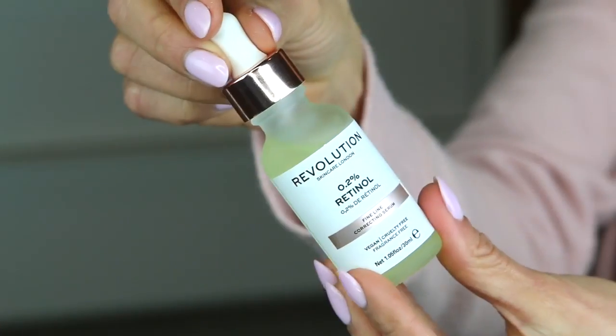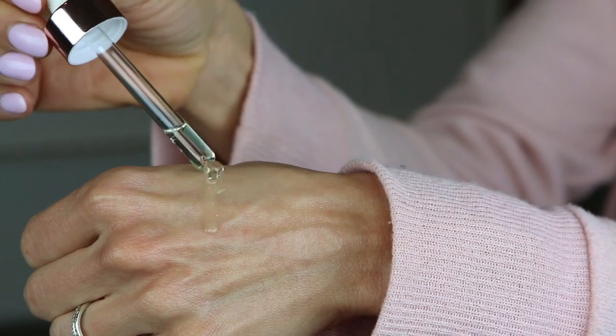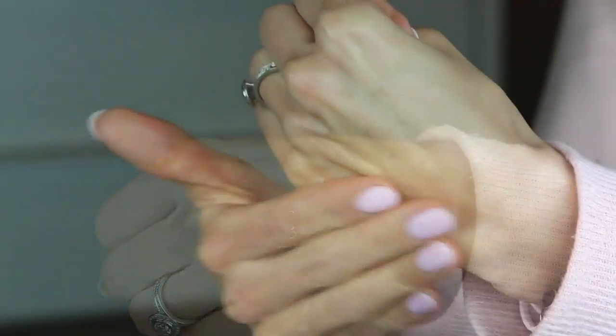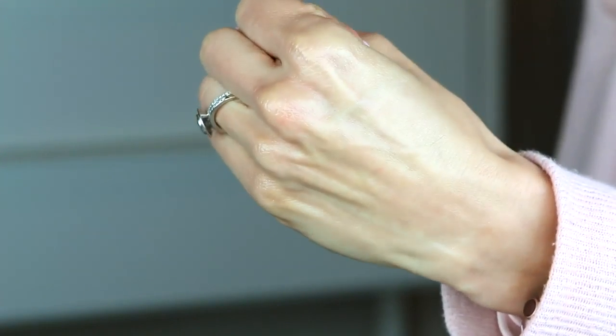Next, we have the 0.2% retinol. I am all about including a retinol product in my routine. I have used a retinol serum or oil or product in my routine for at least 7 or 8 years. It's a product that I use every single night. It is an ingredient that you want to use at night because your skin can be more sensitive to sun exposure, so I always apply this at night. And this is a fine line correcting serum. So let's see how this applies.